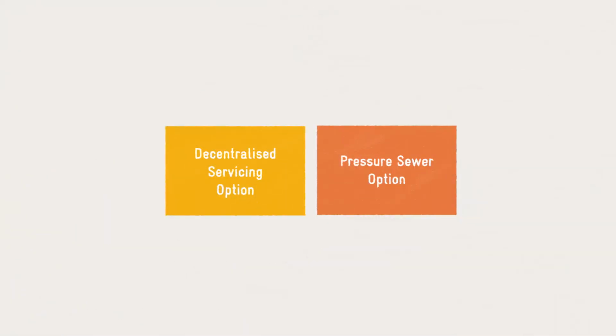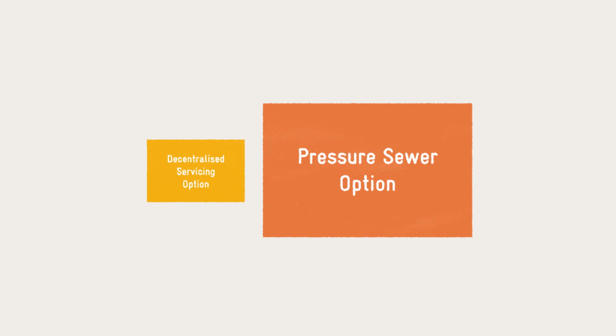We've considered the pros and cons of both options, and based on our work, Yarra Valley Water's preferred option is the pressure sewer option. This is because this option more easily caters for growth in Monbulk into the future and also has a lower community cost. However, we won't be making a decision until we know what you think.